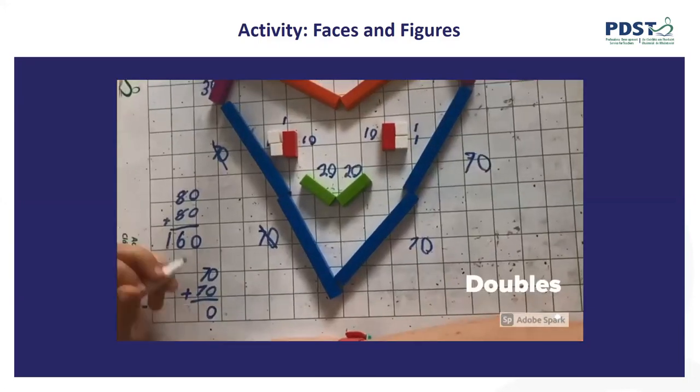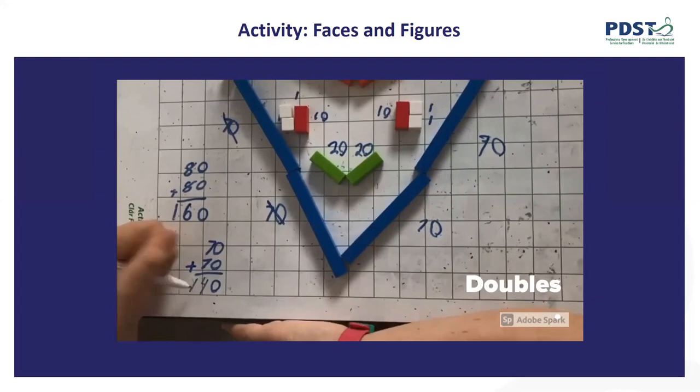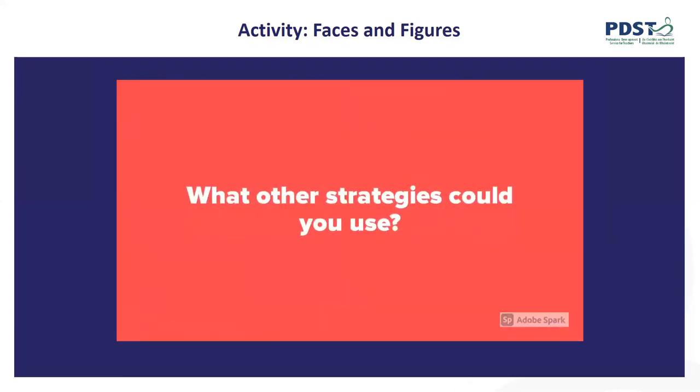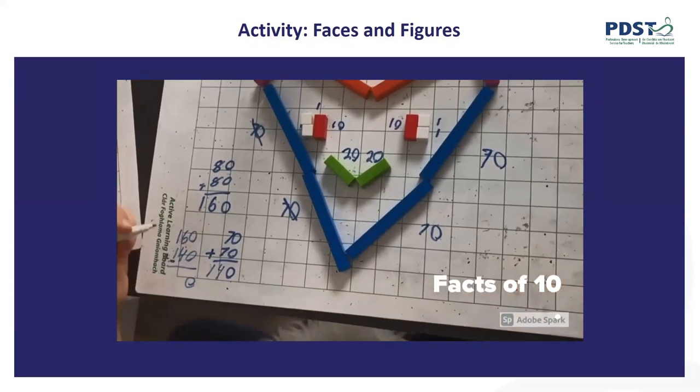Keep working and tell me what you're doing as you're doing it. I'm doing the 7 and 7 like a double, so then I'm writing down 14. What strategy could you use here? I could use, after from the units, I can make 10.